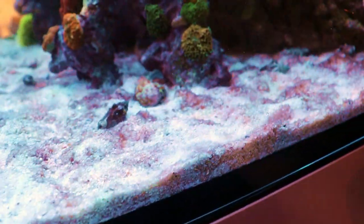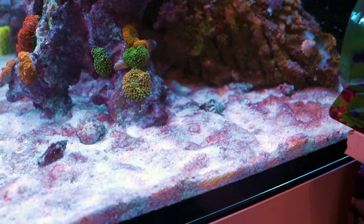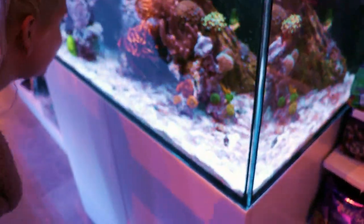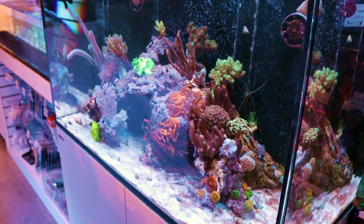Actually, it's a little slight. It's a little red. It might be cyano. It's not red. It's brown. Reddy brown? No, it's brown. Brown, brown. Maybe the beginning. I'm colorblind. But very normal. New tank, algae issues. That's just part of the game. You gotta go through it.